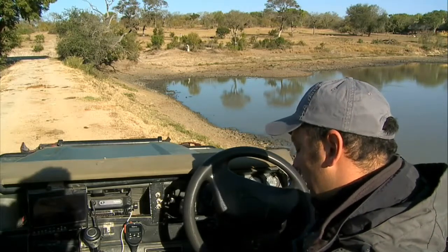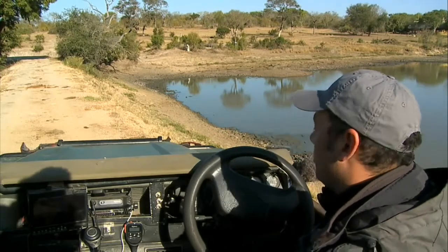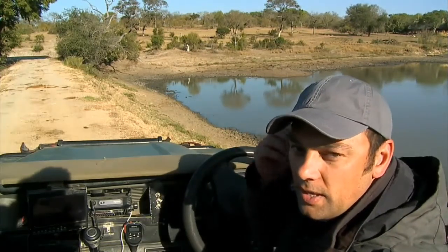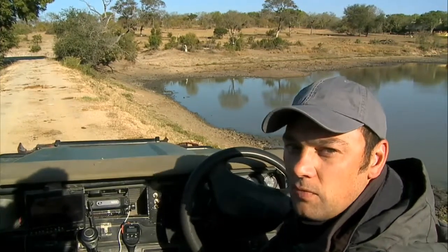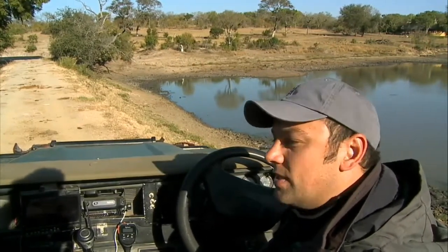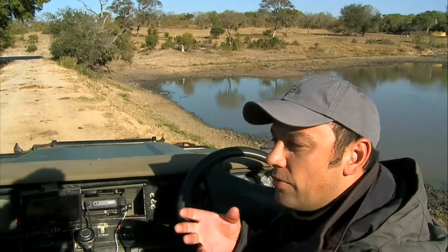Just quickly, if I can, let me give you a bit of background on the nyala and the bushbuck. It's not uncommon for people to get confused between these antelope. Actually, there are three antelope which are quite similar: the kudu, the nyala, and the bushbuck. And the reason for this is they actually form part of the same tribe. They're all very closely related.